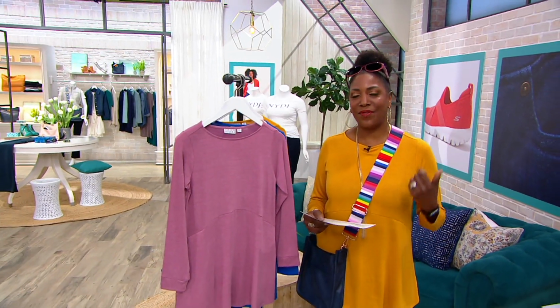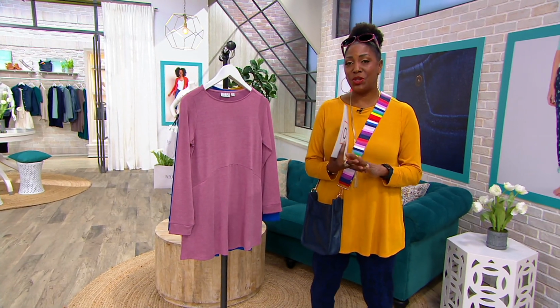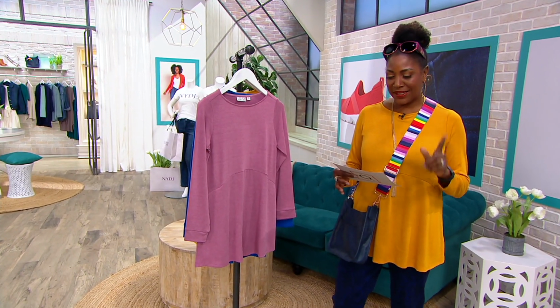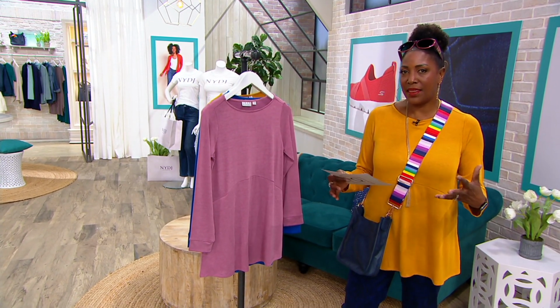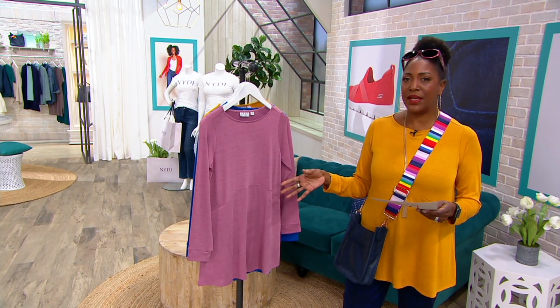This season from the Joan Rivers collection, it's not only a new silhouette, but it's a new fabric. Your first look at it today with a sale price of $47.68. I couldn't resist it. I love the way it feels. I love the colors that we have to offer in this.